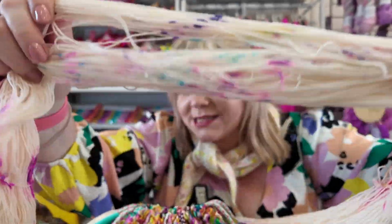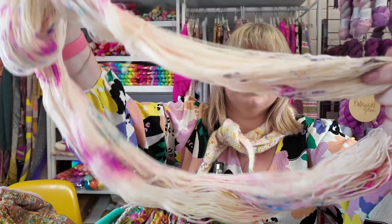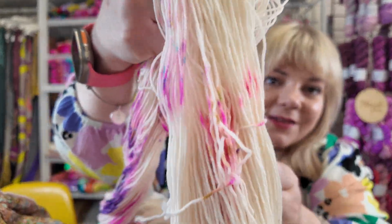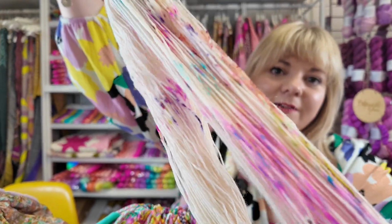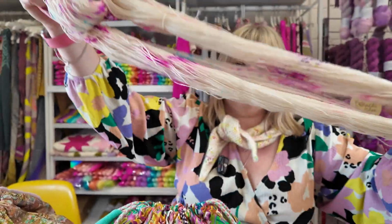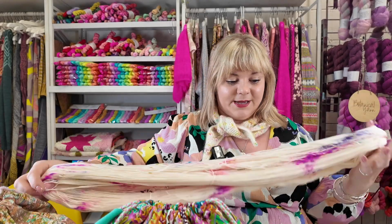Speckles make me really excited. I don't know about anyone else, but I love it when they blend together. Can you see there? And look at that. Joyous, joyous. So that is going to be called Carnival Colorway.